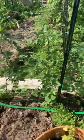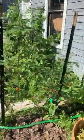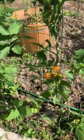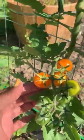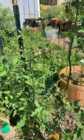These tomatoes are hybrids. Everything else in the yard is heirloom, but these Sun Gold tomatoes are super sweet. So it's the only hybrid that I have, I think. And they're getting color, but they're still kind of firm, so I can't harvest them just yet.